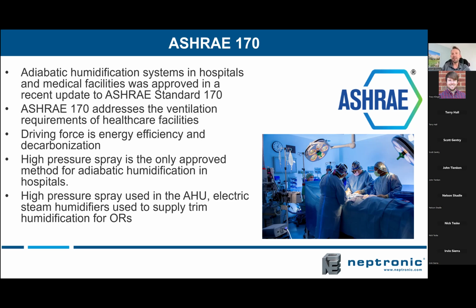In this case, the air handlers have a large capacity, right? You're talking about at least maybe several hundred to several thousand pounds per hour, depending on the type of hospital, whether it's a small regional or a big, large hospital. And so that can be more easily accomplished with a high pressure spray humidifier.